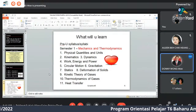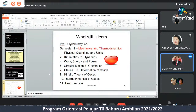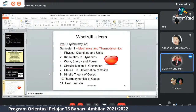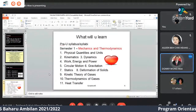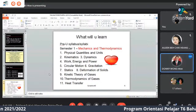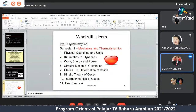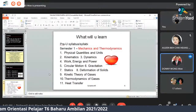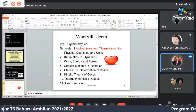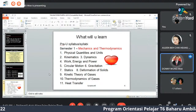That kind of knowledge that you need to expand from Form 5. Now comes the new part from chapter 5 until chapter 11. These are new to you. Circular motion, where you transfer kinematics, chapter 2, into, because kinematics are linear.